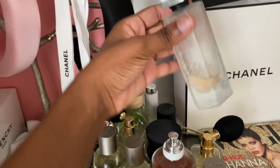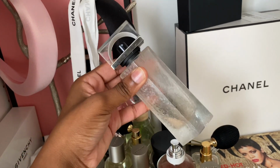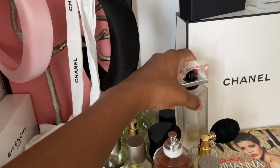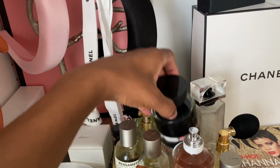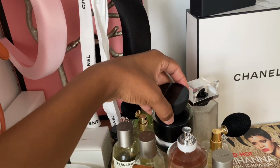I also really love Balenciaga B by Balenciaga. This is the only fragrance that Alexander Wang ever made while he was at Balenciaga. I also really like the NARS perfume as well. It smells really kind of masculine and good.